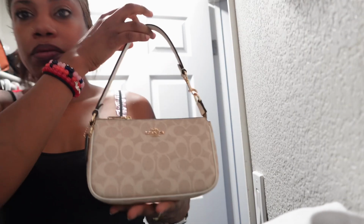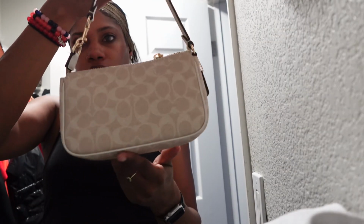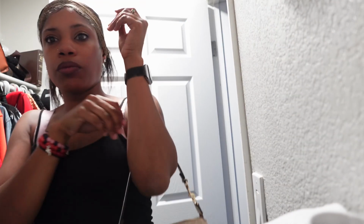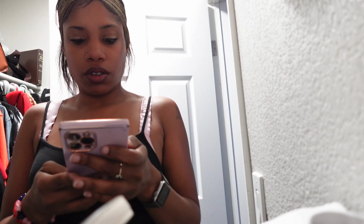This is my purse I got for my birthday, y'all. It's a Coach purse. Very cute. Very sexy. Very demure. You can hold it like this, or like this. However you prefer. This is my third Coach. I got two more, but they're big. They're huge.